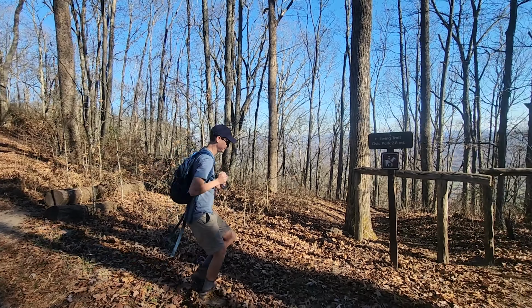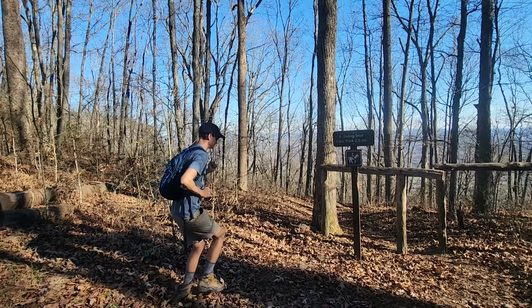Back on the Ewing Trail, off we go to the parking lot. We are making great time right now down the slope, y'all. Much better than going up, that's for sure. We have 1.6 miles to go till the parking lot, and I think we'll probably get there before the half hour. Let's keep going. Half mile to go.